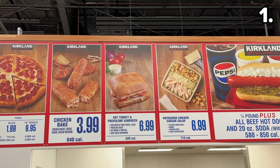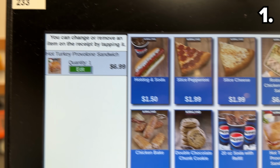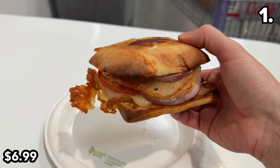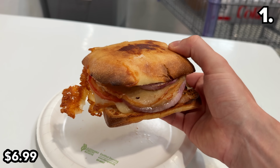I'm excited to report the change of season has brought a brand new menu item to the Costco food court. This hot turkey provolone sandwich at $6.99 replaces the chicken and bacon one that was introduced last July. The new basil garlic mayonnaise is delicious, and the portion of turkey and onions on this fully loaded sandwich is generous to say the least.